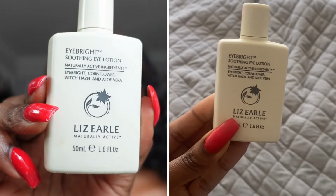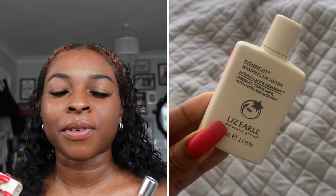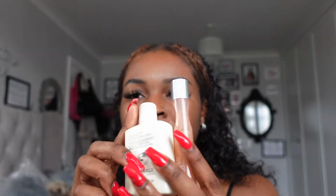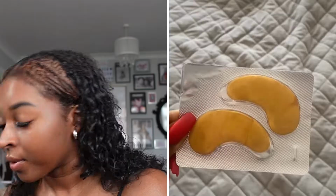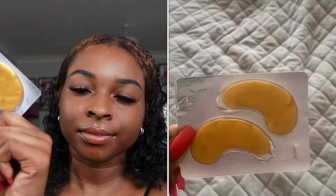I tend to use this with my cooling lotion. This is the Liz Earle cooling lotion that I only use if I'm feeling really tired, so I use them both together. I put the lotion on first, and then I put the serum on afterwards. It's to soothe and refresh tired, puffy eyes and remove light eye makeup. I put them underneath my eyes and relax for 5-10 minutes, then put my serum on. And after I've put the serum on, I go straight in with the under eye patches, because it keeps under my eyes plump.